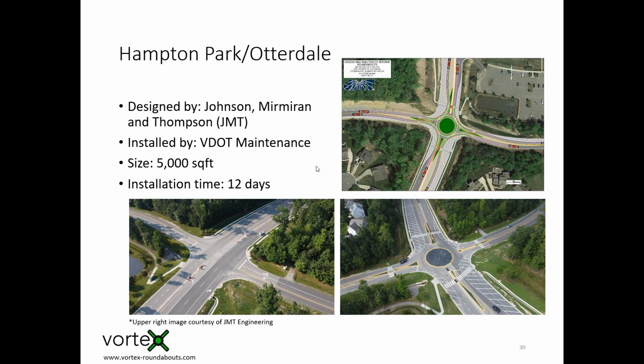I was there for this one. They're doing the other 2 on their own, but it was quite hot, 95 degrees every day, 90% humidity. It didn't help with the speed, I'll tell you that.